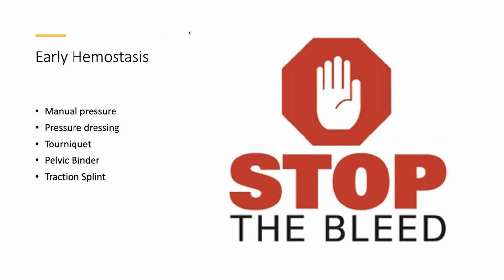So when we talk about early hemostasis, this essentially comes down to the things that you do in the field in terms of trying to control surgical bleeding. We teach Stop the Bleed, and hopefully you are all familiar with it. If not, you certainly know the principles of it. The first is that you start by applying manual pressure to the area to see if you can control bleeding. If manual pressure doesn't control it, then you need to start increasing stepwise until you feel like you've got optimal control of that bleeding.